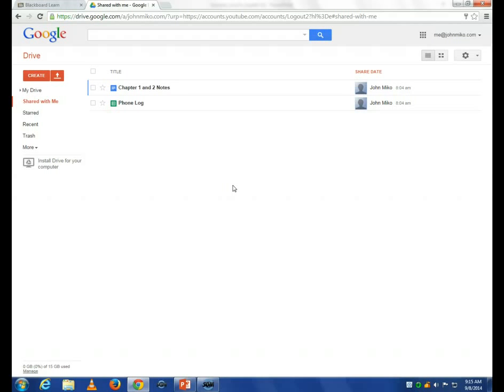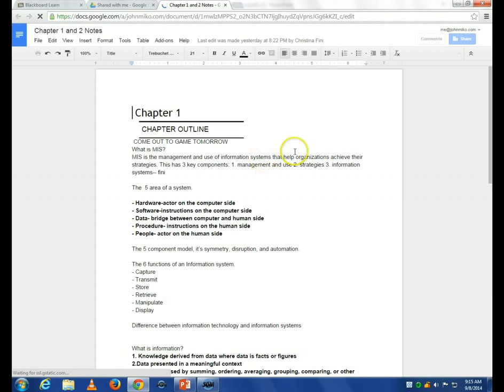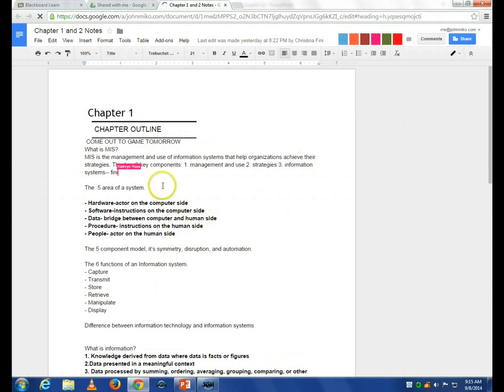Okay, now these are the two documents, and we'll go through this quickly. But you see this now, Franklin? Because I shared this with you, right? So you have this. So just a couple things. If we go to chapter 1 and 2 notes, I wanted to show you, okay, we have some things that were written here. Like Katie Ross is right now, Frank is updating it.